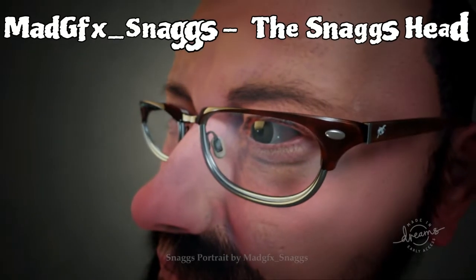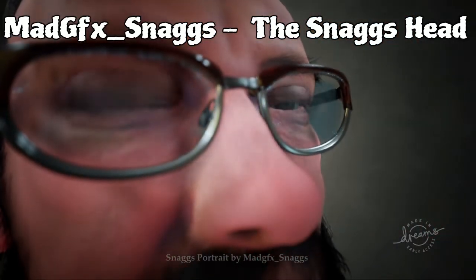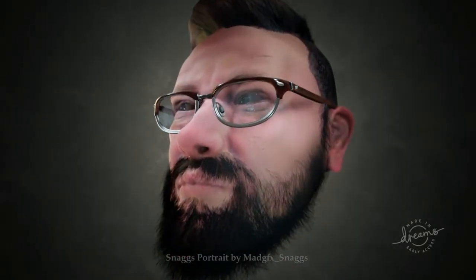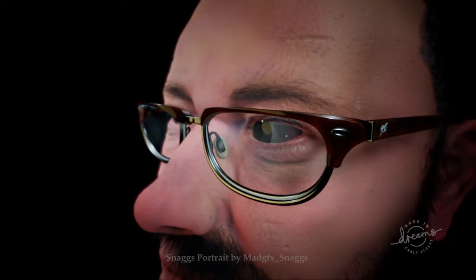First up, we have the Snags portrait by Mad GFX underscore Snags. Nothing much needs to be said about this other than that, to me, at least, and I don't think I'm alone, this is the best portrait so far in Dreams. Without exception. I love the way he's used shading to try to create that translucency of the skin. Not an easy thing to do in Dreams. You've only got really wax at your disposal to create the idea of it being there. And look at those glasses.